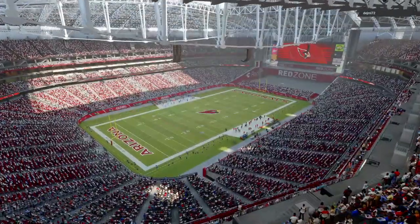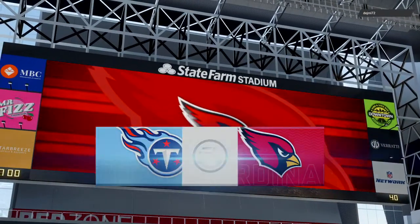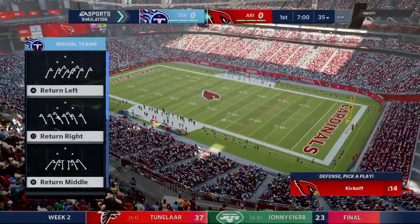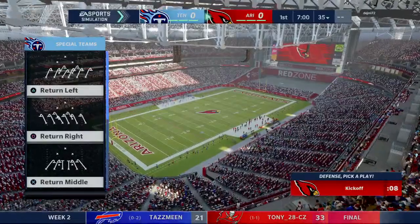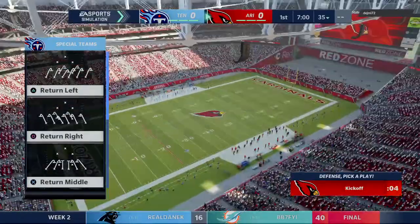Coach. We are about 15 miles west of downtown Phoenix at State Farm Stadium in Glendale, Arizona. Nothing like the fanfare of introductions to an NFL game, and that was in evidence a moment ago. Fireworks, pyrotechnics, you name it. This crowd is ready as their guys get set to match up between the Tennessee Titans and the Arizona Cardinals.